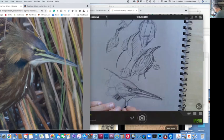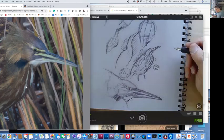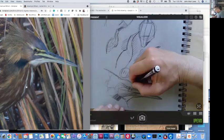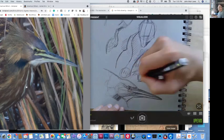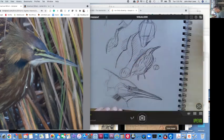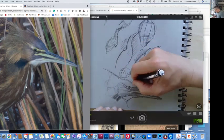The throat here, there's a little bit of a hint of some dark feathers coming up on the bottom of that. And then you see those coming up fairly far. I really like this slaty, there's a little bit of really dark right above this hatch here. And we're going to come up and then in.